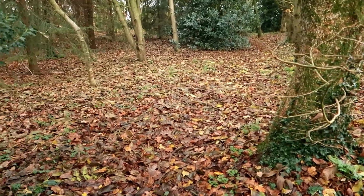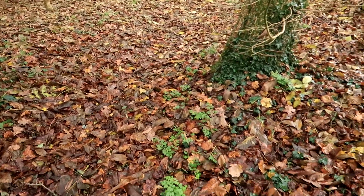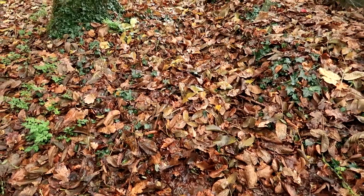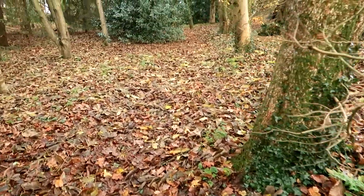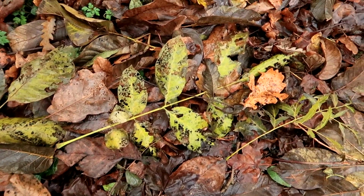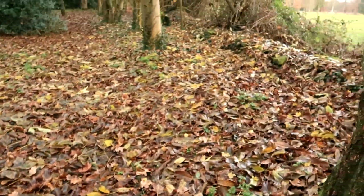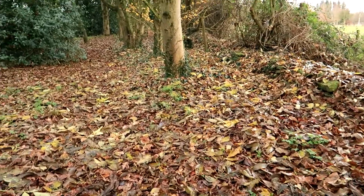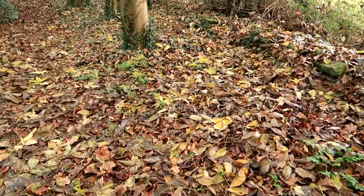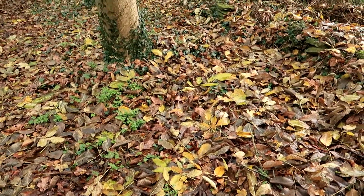Now, another thing I wanted to show you all. Look how many leaves are here. And I've never known this area to be this full of leaves. And if you were here, you would smell the fragrance, because these are walnut leaves. And if you don't know, Juglans nigra is the Latin for these. And if you don't know, the leaves, if you crush them, they emit a gorgeous scent.